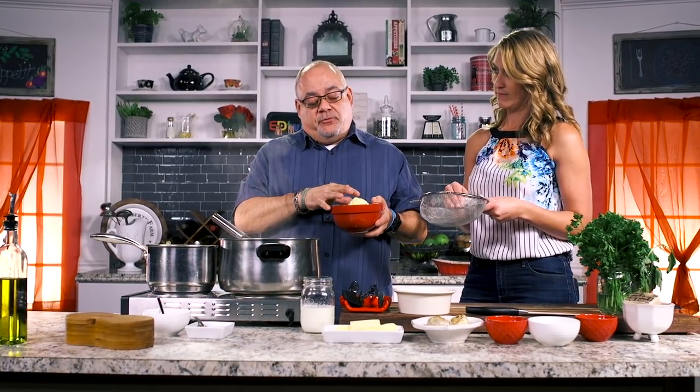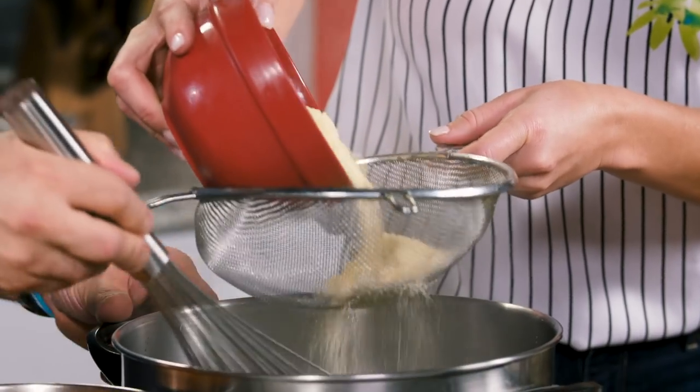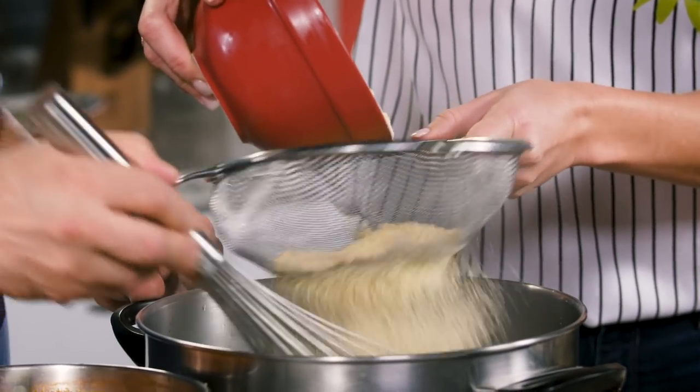You don't want to add the cornmeal all at once, then you're going to get a lumpy product. So Jess? I'm the sifter. Jess is the sifter. She's going to just sift it, and I'm going to whisk. Kind of a big job here. As we go. There we go.